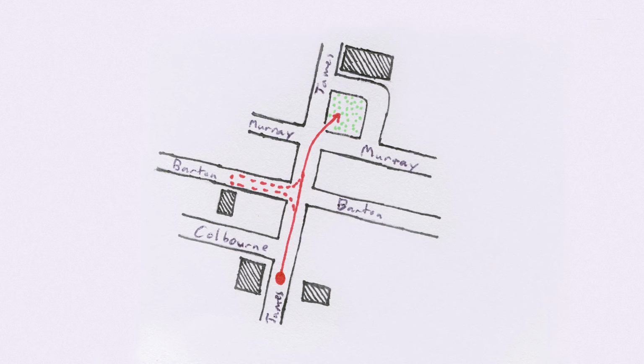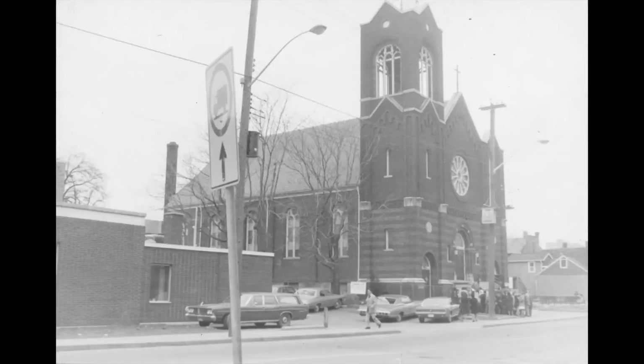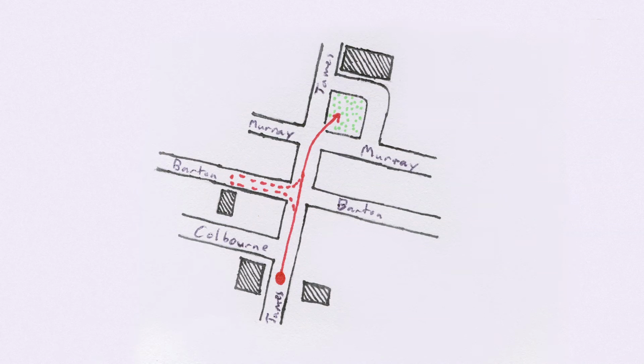If you're interested, detour a few addresses west on Barton Street to see the excellent Romanesque All Souls Roman Catholic, built in 1922, to serve a predominantly Southern European congregation. Otherwise, or when you're finished, step into the park on the northeast corner of James and Murray Streets.